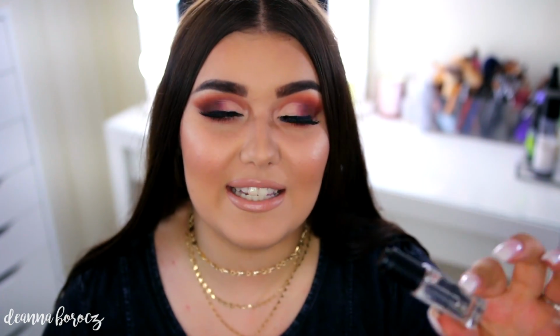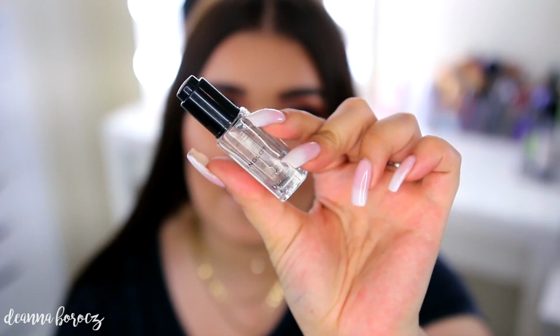If you put a little drop of this in anything that you think is dried out, like a dip brow pomade, this is going to revive it and bring it back to life, and you're going to be able to use it so much more after that. This is so affordable and it's going to last you forever. I would highly recommend this.